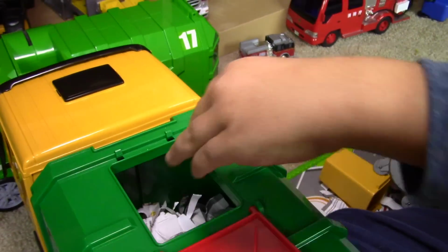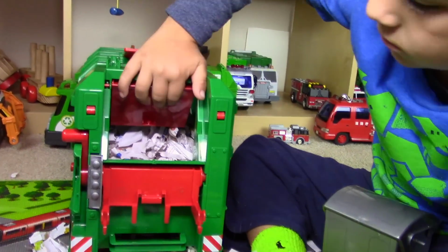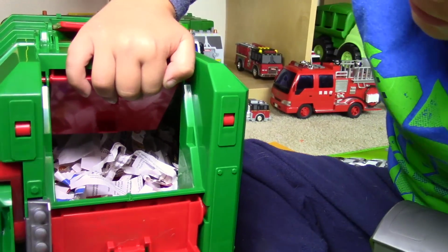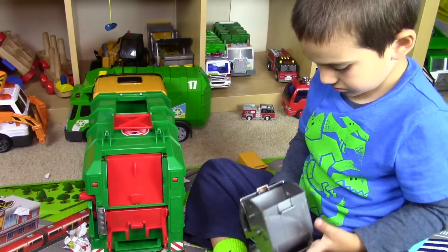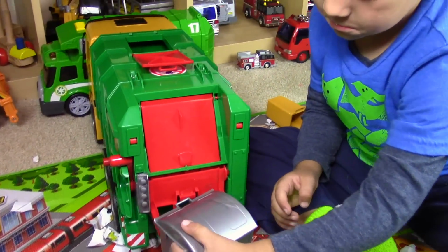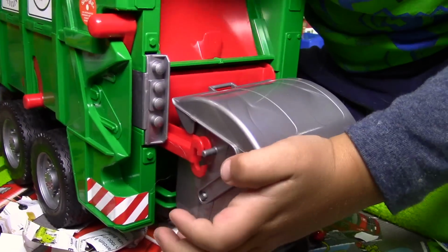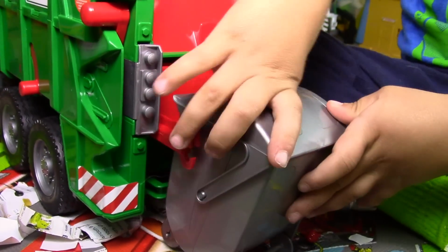Is it full now? Yeah. Can we look through the rear hatch? Can you lift that? Oh, look how that lifts. Look at that load of recycling garbage inside. You're going to hook that onto there? Mm-hmm. Let's see it. Does it fit? Oh, there's the hook. Careful. There, I think you got it.